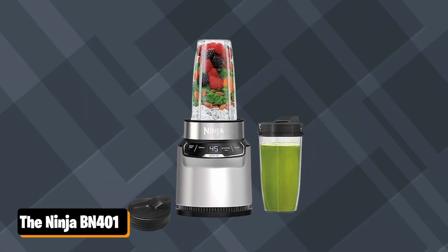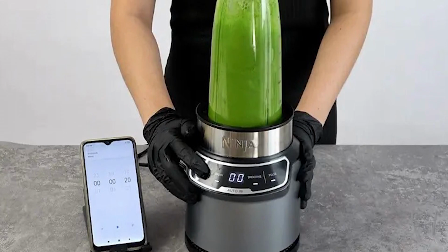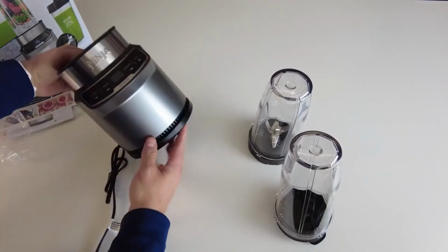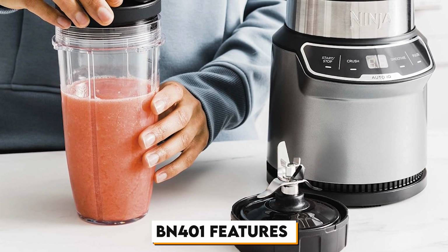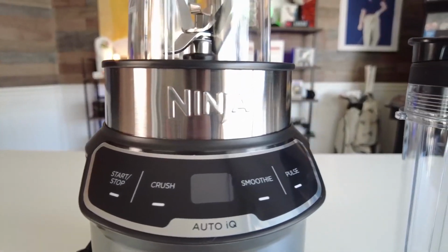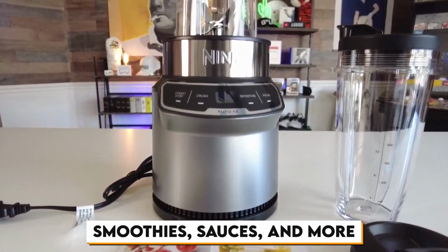Our fourth choice is the Ninja BN401 Nutribullet Pro, a compact yet powerful personal blender ideal for those who need versatility in the kitchen. Equipped with a 1000 peak watt motor, it effortlessly crushes ice and blends even the toughest ingredients, delivering smooth, consistent results. The BN401 features two Auto IQ preset programs, Smoothie and Crush, designed to optimize blending speed and time for various ingredients, making it easy to create nutrient-packed smoothies, sauces, and more.